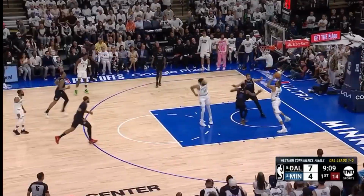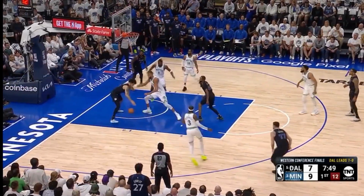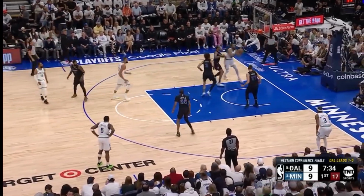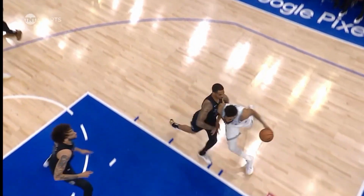And it can't convert. Offensive rebound, Towns, Gobert. Got to get it to the Jones. Lively, Jones, and the dunk. He's averaging over one offensive rebound again. Oh, they're going to count that. And one right here.